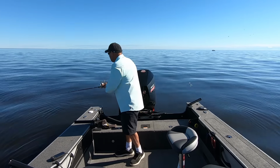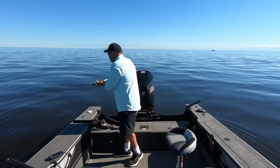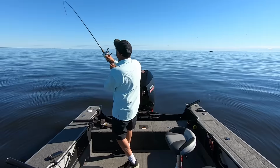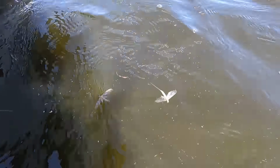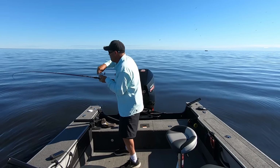There he is. He bit it. Just gotta get him to hang on to it. They're so tentative right now because there's so much bait. They're all eating these bugs. This is a bug hatch that is crazy. You can see them buzzing around me.